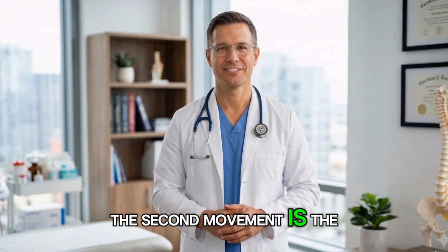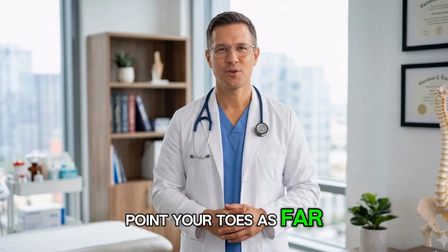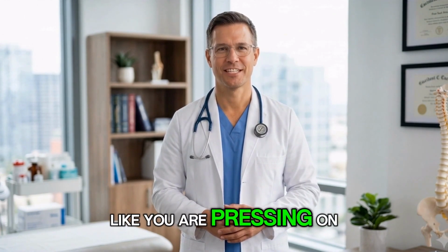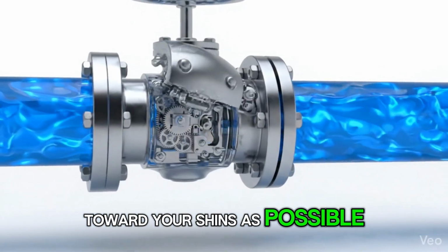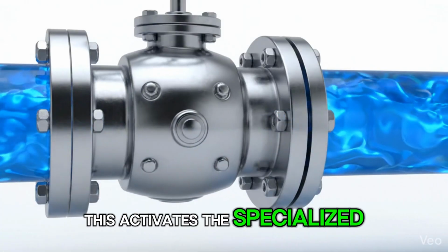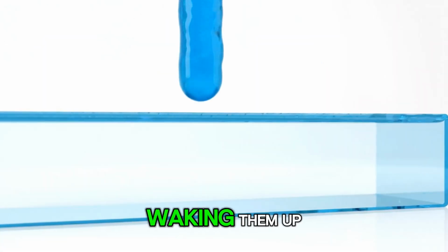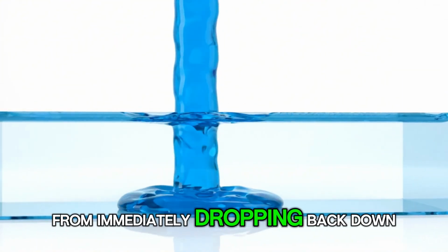The second movement is the ankle pump. Extend your legs out in front of you. Point your toes as far forward as you can, like you are pressing on a gas pedal, and then pull your toes as far back toward your shins as possible. Do this back and forth 15 times. This activates the specialized one-way valves in your lower legs, waking them up and preventing the fluid you just pushed upward from immediately dropping back down.